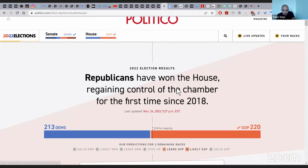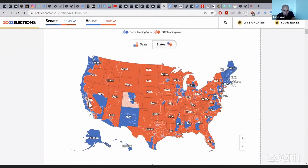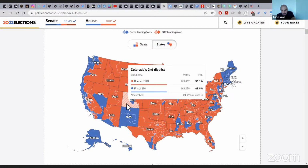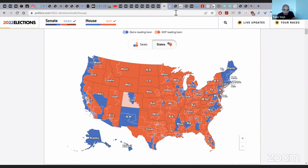A few more have been decided. There's only 2 races that have not been decided. One is in California, with the Republican leading by 0.4%, with 99% of votes counted. And one is in Colorado, leading by only 0.2%. Wow. With 99% of votes counted. So let's see. Hopefully they announce these soon and put all of us out of our misery, and I can then close this page.